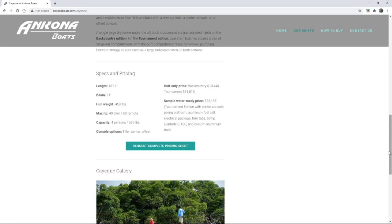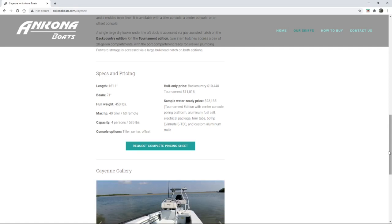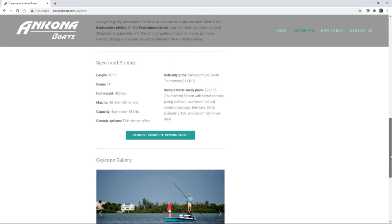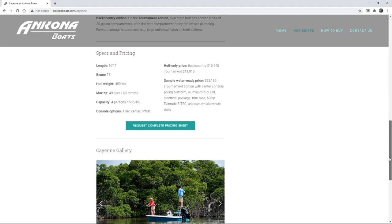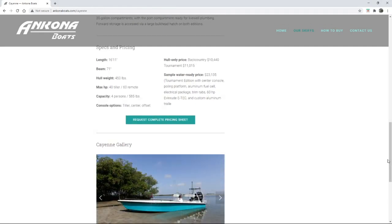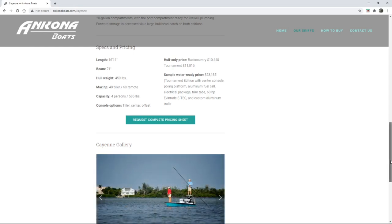This would at some point potentially be a replacement for my boat in my garage if it wasn't this wide, because it would be so tight in there. But maybe I need to get the tape measure out and reconsider. So I look at this website, and every molecule in my body is drawn to purchasing it. Just telling you how I feel. Sample water ready price, $23,000. Ugh. Oh yeah, that doesn't seem like much for what you would get in that scenario. That's with the 60 on it. So not hard to imagine it'd be a little less for the other one.